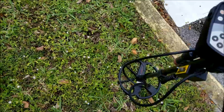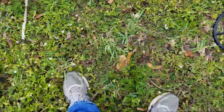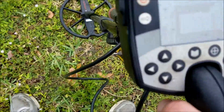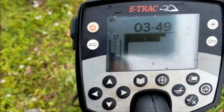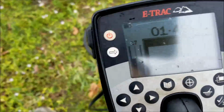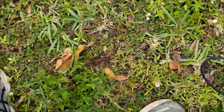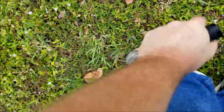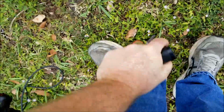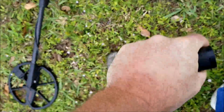All right, folks. The weather's coming in, so I gotta hurry on this. Listen to that sound. Deep, too. Real deep. We're gonna have to dig it quick, because the rain is a-coming. That's definitely some strong root grass.